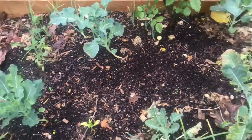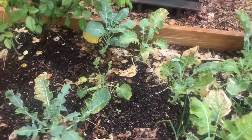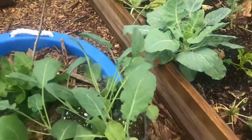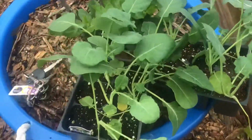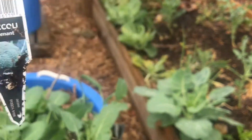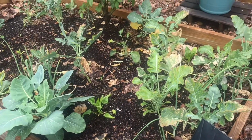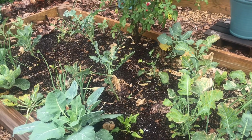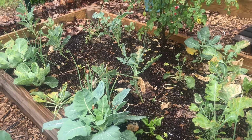And so what I'm going to do is simply pull these out and maybe leave one to go to seed. And because I didn't have any more of the broccoli seedlings on hand, I went to Lowe's and I purchased these 2 packs here, the little 6 packs for about $4. And this is the Lieutenant broccoli, and I've got 2 packs of these. And so what I'm going to do is simply pull these out and put the new ones in because this is first part of May and I still have enough time to get some broccoli before the fall gets here.